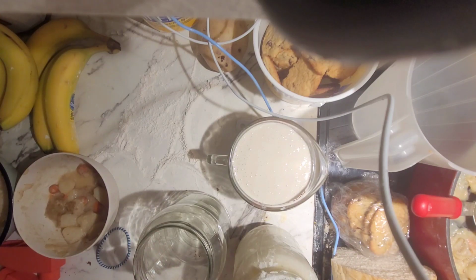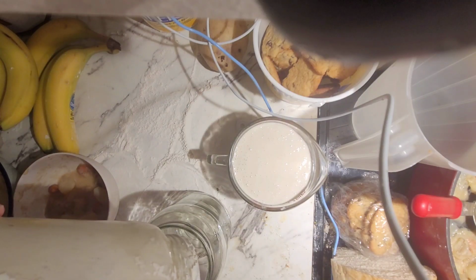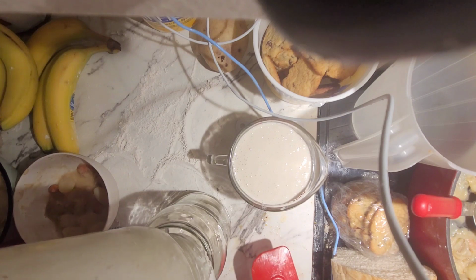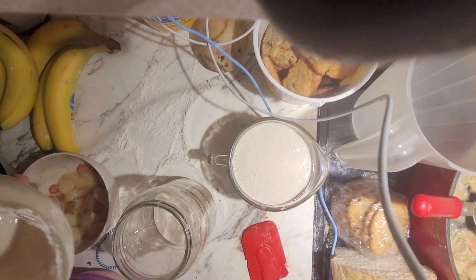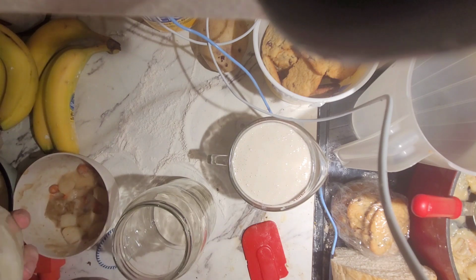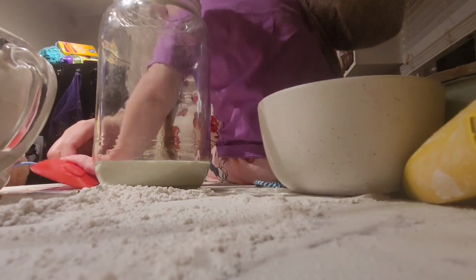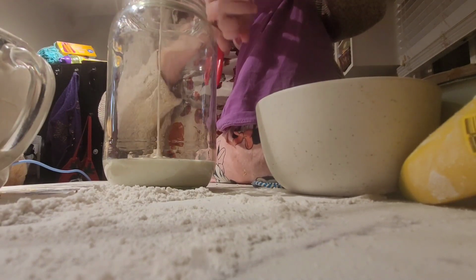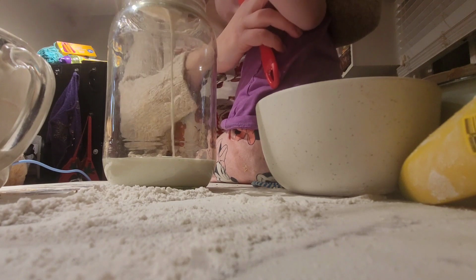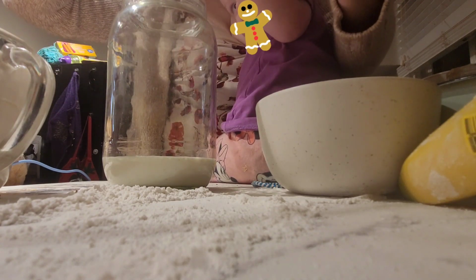Oh, it's hot. So I'm going to take my starter and I'm just going to dump it into this nice new clean jar. That would have been so much cooler if you actually got to see that from a nice angle. Okay, so I'm just gonna give her a quick wipe out.